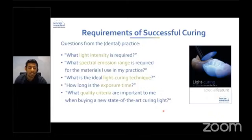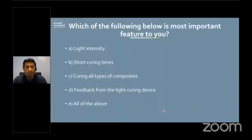Now, because this is quite an interactive webinar, of course, I've got you all silenced. However, you are still going to be taking part in some polls or surveys. So I'm going to address a question to you already. I want you involved. The first question is: which of the following is the most important feature to you? When you've got a light cure and you want to polymerize something, what is important to you?